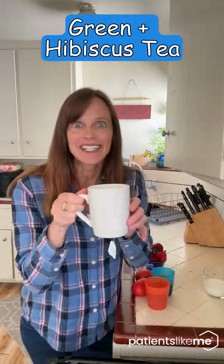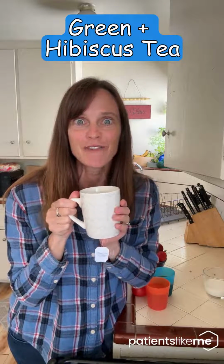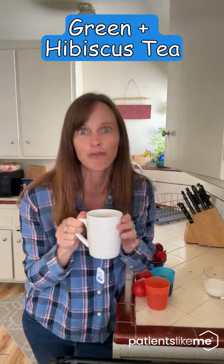Cholesterol-busting beverages. Finding the right foods and drinks to keep your cholesterol in check can be challenging, but today we have 4 easy beverages to help lower your cholesterol levels naturally. Green and hibiscus teas. These teas contain catechins and other antioxidant compounds that research has found can help lower bad LDL and total cholesterol levels by nearly 40%.